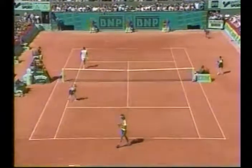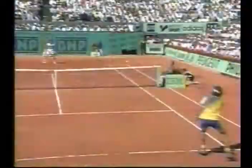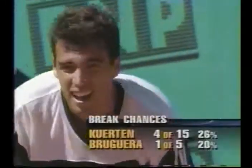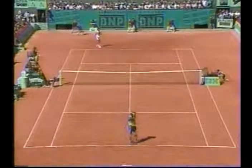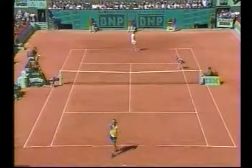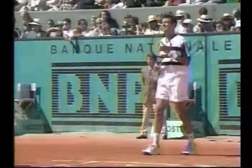Well, Bruguera attacking here to open the third set and earns a couple of breakers. It's a big game for Bruguera, isn't it? Huge games. Down 2 sets. Wants to get off to a good start here. Put some pressure on Kuerten and make him think, hey, I'm going to stay out here as long as it takes. Now a chance. Only a 6th of the match. It's not what Kuerten wanted. Another break point for Bruguera at 30-40. He's never really led in the match. Been on serve best he could do.